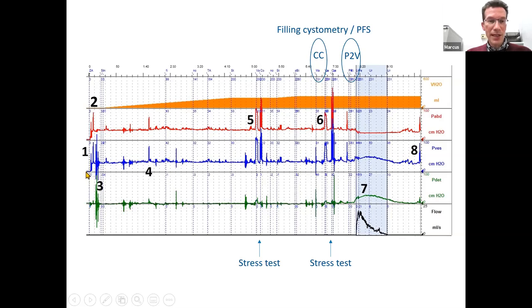At the start of the test, you can see that the blue and the red line are on zero. This is referred to as zeroing to the atmospheric pressure, and that will be discussed as a crucial point, an expectation of standardized, professionally run tests. Zero to atmosphere. Don't zero whilst recording from the patient.